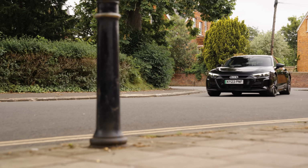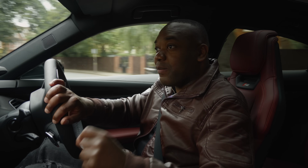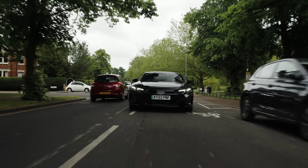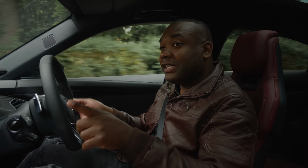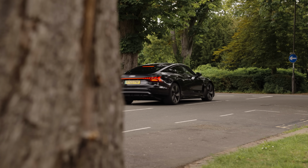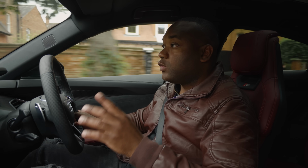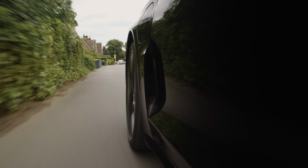Here's something I don't talk about regularly in my reviews: crash testing. It's not mandatory for manufacturers to test their cars according to Euro NCAP testing, and Audi actually hasn't independently tested this car with Euro NCAP. However, Porsche has. The Taycan scored 5 out of 5 stars in Euro NCAP testing, so you can pretty much guarantee that because underneath they're essentially the same car, the Audi is going to be safe as houses as well. Reassuring.